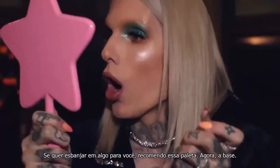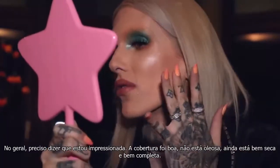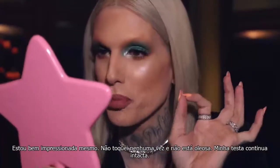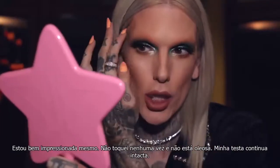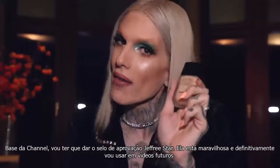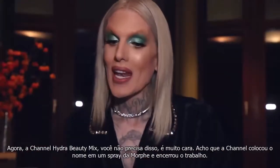Now, foundation. Overall, gotta say you guys, I'm pretty impressed. It's very full coverage. There's no greasiness. It feels amazing. It's still very matte. It's very full. And I'm actually pretty impressed because I didn't touch up once and there's like zero creasing. My forehead still looks intact. So, okay, Chanel foundation. I'm gonna have to give you a Jeffree Star approval because this looks bomb and I'm definitely gonna be wearing this in future videos.